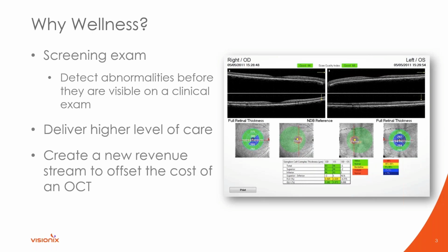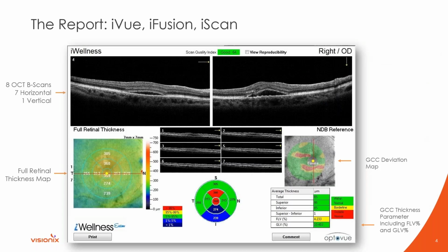And so by using this technology, we're going to pick up on abnormalities that perhaps need further workup. So maybe the patient's going to have to come back to do more advanced OCT testing. Maybe we're going to order OCTA testing. Maybe we're going to bring them back for very specific fundus imaging. So with this test, with this wellness scan, it's going to open the door to many more monetary purposes or monetary value in the practice.